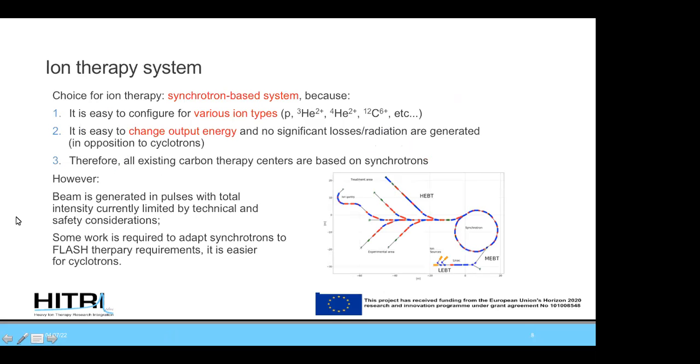So here is the first choice we had to make when we started to work on SEEIST or NIMMS. What is the base? What configuration should be chosen for the new therapy facility? Because up to now all the carbon machines are based on synchrotrons, and we were thinking whether we should turn to something different. Because we are not the only ones. There are collaborations even within CERN.